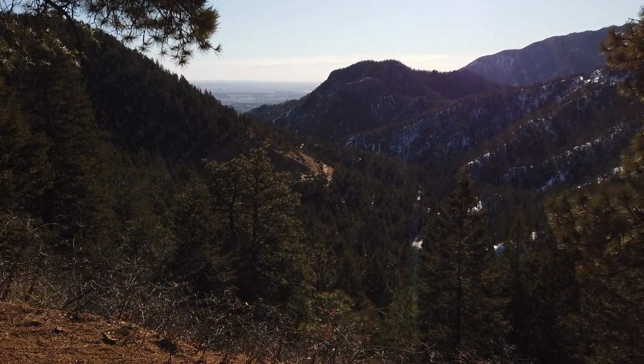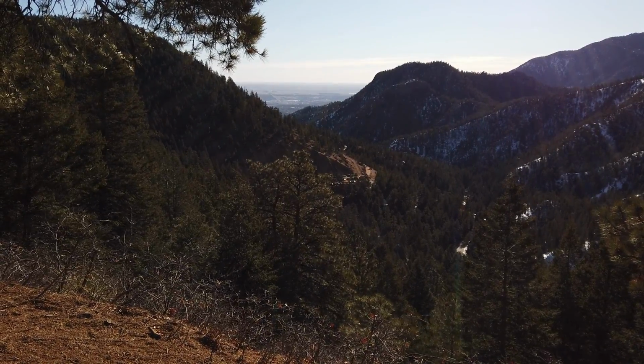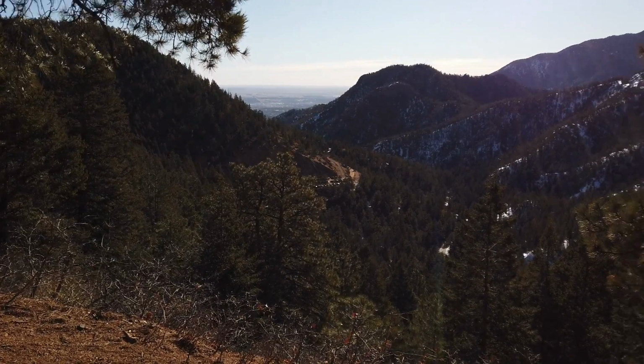Alright, about, I don't know, a mile and a half into my run, going up Buckhorn, and it's all clear, it's beautiful. I had to shed layers already. Look how beautiful that is.